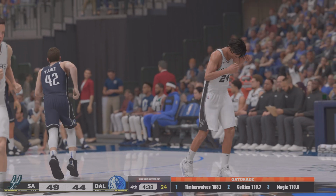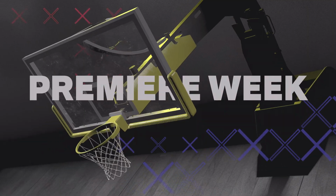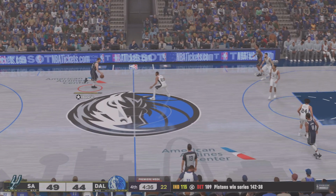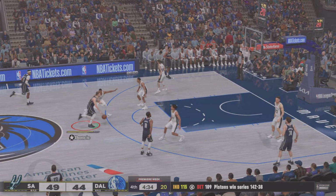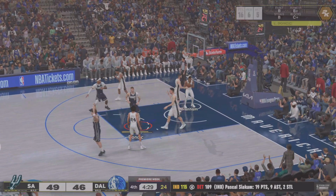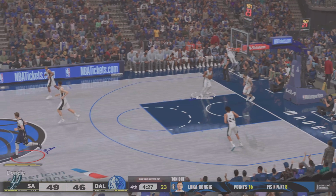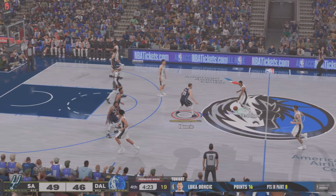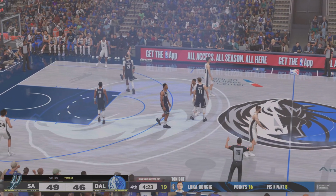A different look for Dallas. Daniel Gafford's checked in for Jarek Lively. V.J. Washington comes in for Maxi Kleber. And Kyrie Irving subbed in for Dinwiddie. And San Antonio also making a switch. Amu Kelishvili is checked in. Okay, nice job here in the second half. Field goal percentage is way up from what it was at halftime when it was just barely above 30%.